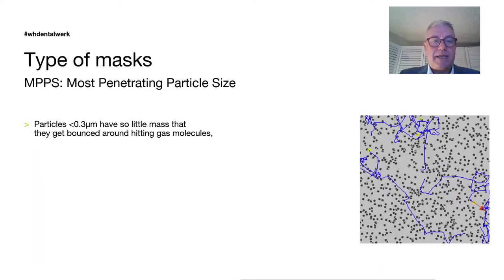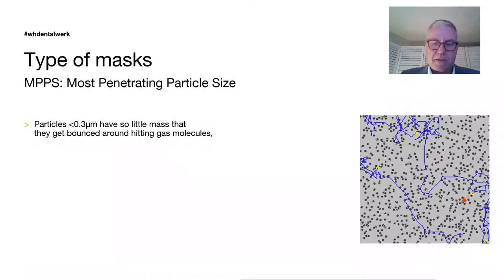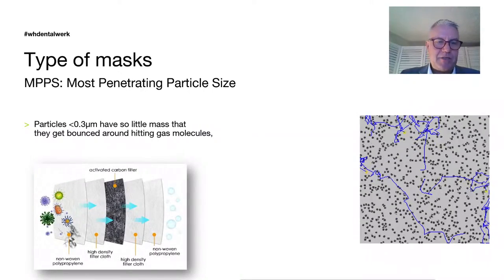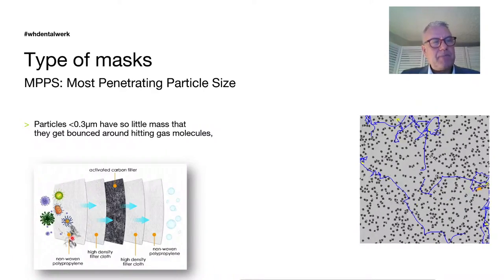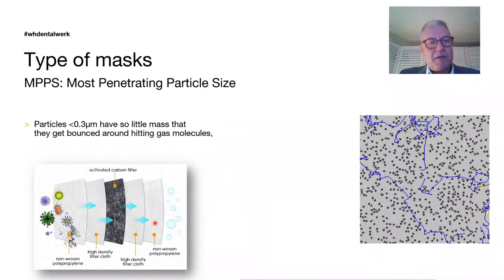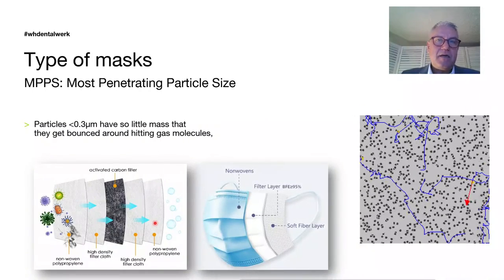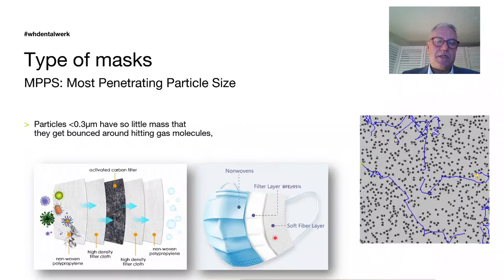So now, how can the mask filter such very small nano-sized particles? This is called impaction, interception; you have different layers on the mask here. You have electrostatic layers as well, and they will trap very small particles. It's not the case of a two or triple layer surgical mask, as you can see here.